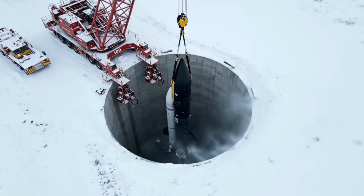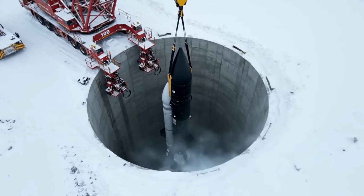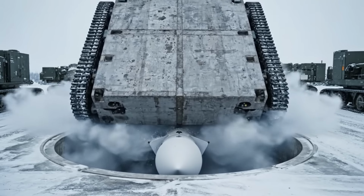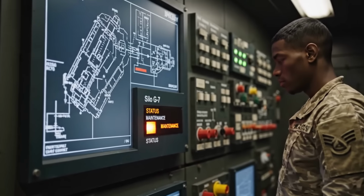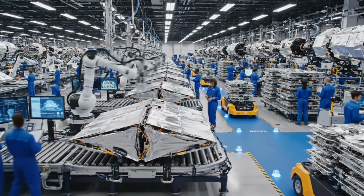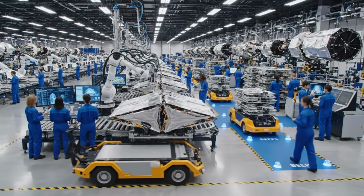A delicate process, lowering the armed Guardian into its 30-meter deep concrete home. The first of the new silos is armed and active. The ground shield is now stronger. But on the ground, the factory never stops, because the true strength of the shield is in numbers.